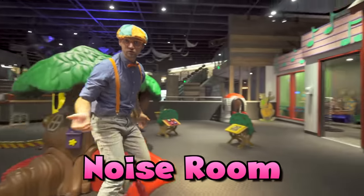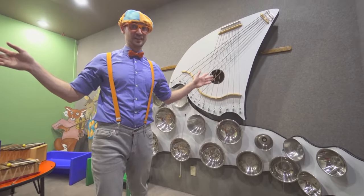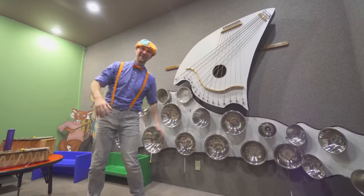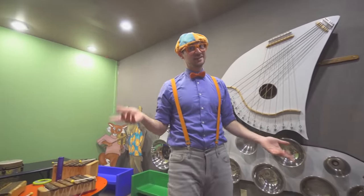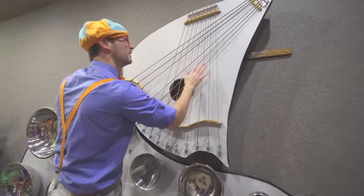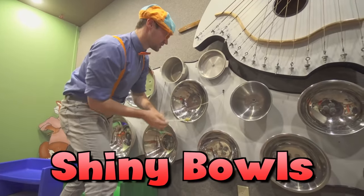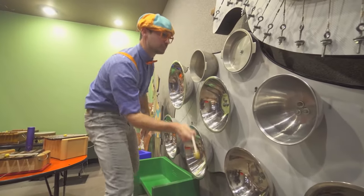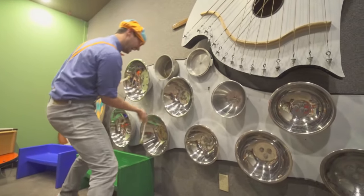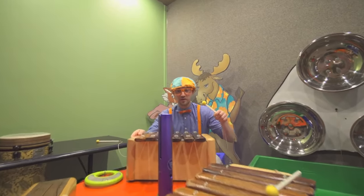Oh, the noise room, come on. Whoa, this room is a room that you can make as much noise as you want. First thing I'm gonna do is yell. Now, let's use the things around us to make some noise. And if we're lucky, maybe it will sound like music. Shiny bowls. Ooh, I'm pretty good, huh? Ooh, yeah. Check it out. Listen.